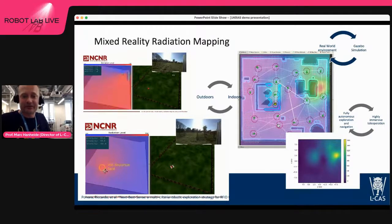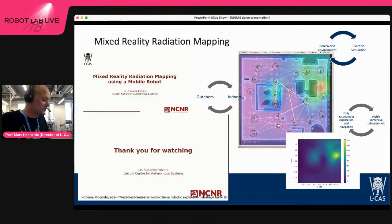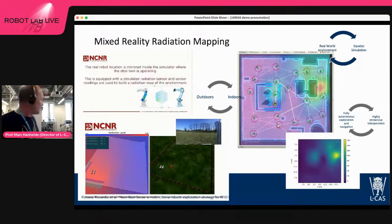Now, that doesn't have to be outdoors. As I said, this is often also indoors, and in particular when it comes to post-operational clean-out in nuclear domains, it's important particularly to be able to go about and basically put things in bins. Now, talking about putting things in bins, that's our next step. That's what we will be doing next.